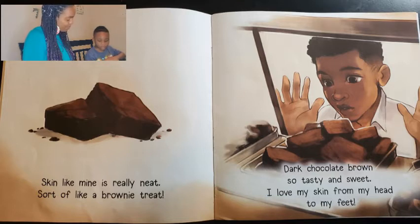Skin like mine is really neat, sort of like a brownie treat. Let's keep looking at the book. Dark chocolate brown, so tasty and sweet. I love my skin from my head to my feet.